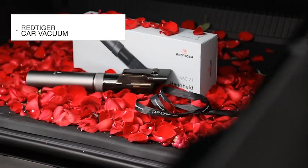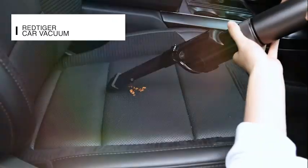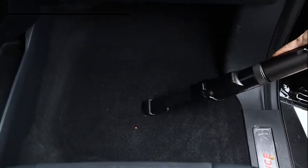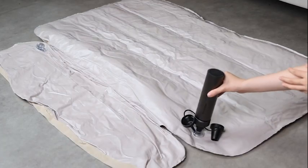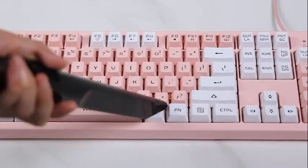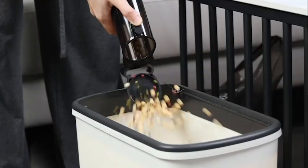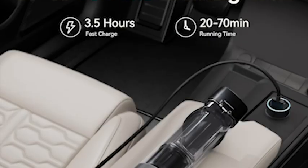Number 5 is Redtiger Car Vacuum. With 21,000 pascals of suction power, this car vacuum effortlessly removes dirt, crumbs, and dust. Its self-cleaning function simplifies debris disposal, while the one-touch emptying system ensures a mess-free experience. Battery life is impressive, up to 70 minutes in Eco mode, 31 minutes in Medium, and 20 minutes in Max.